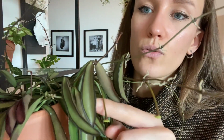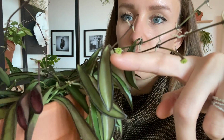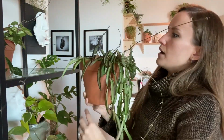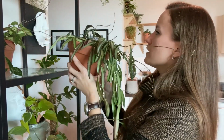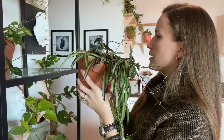So we've got one peduncle here, and then we have two peduncles. I've never had Hoya peduncles before. I'm going to learn off camera how to make this focus. You're just going to have to trust me, they're really cute. So that's the first lot of peduncles I've ever had. I think I've got another one coming.